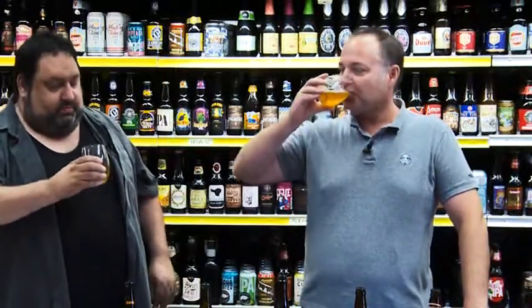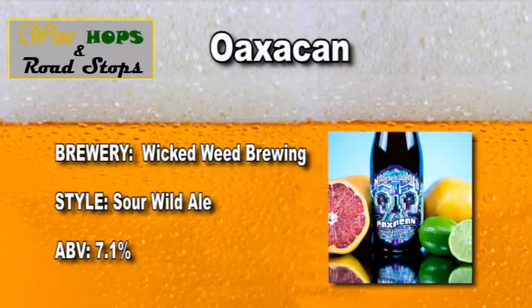Yep, this is a definite advanced sour. But there's tequila at the end. You get a little bit of that burnt at the end. And again, it's a light colored beer, so it's much lighter on the palate than the previous two beers, but much more intense flavor. There's a lot of flavor to that beer.